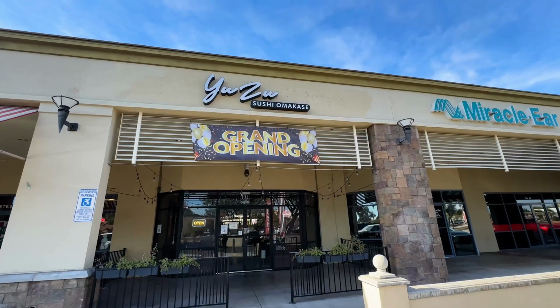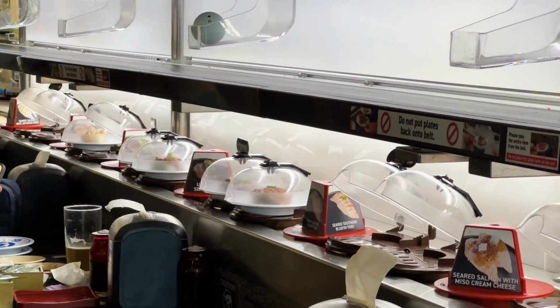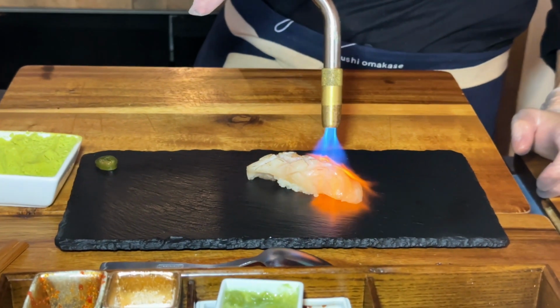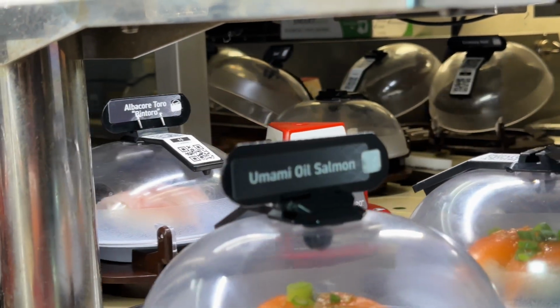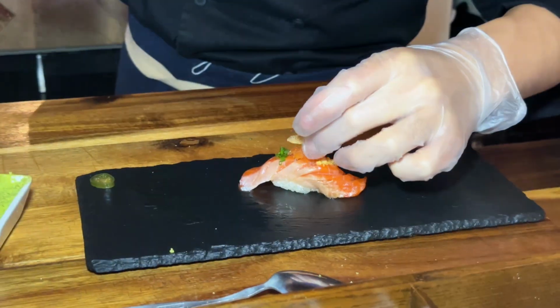Today we're diving into 3 unique sushi spots across Phoenix, Arizona, and the surrounding area. We got Conveyor Belt Sushi, an Omakase Experience, and an all-you-can-eat feast. Each offers something special, but which one delivers the best value and taste? Let's find out. Kura Sushi is budget-friendly, super fun, but does it stack up to the competition in taste and value? We're gonna find out.